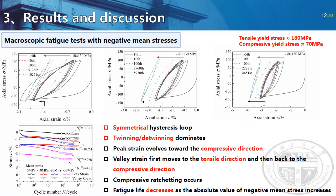When the mean stress is negative, since the peak stress is lower than the tensile yield stress, the plastic deformation here is dominated by the twinning-detwinning mechanism. So the hysteresis loop is basically symmetric. The peak strain evolves towards the compressive direction, while the valley strain first moves to the tensile direction and then back to the compressive direction. An obvious compressive ratcheting occurs, and the fatigue life decreases as the compressive mean stress increases.